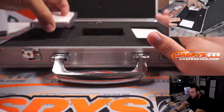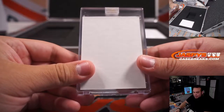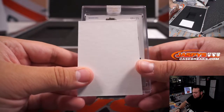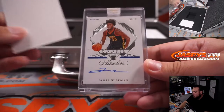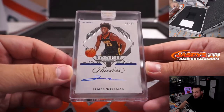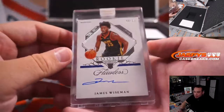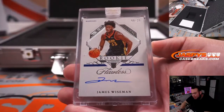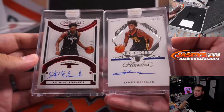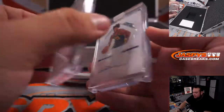And here we go. I expect this to be a veteran, to be honest. I feel like this has to be a veteran. Or not, actually. James Wiseman, 8 out of 25 rookie autograph. Gold. Sean Maddock, what a break. Sean Maddock bought the Warriors and the Minnesota Timberwolves. Look at that. Walking away with these two beauties. Very nice.